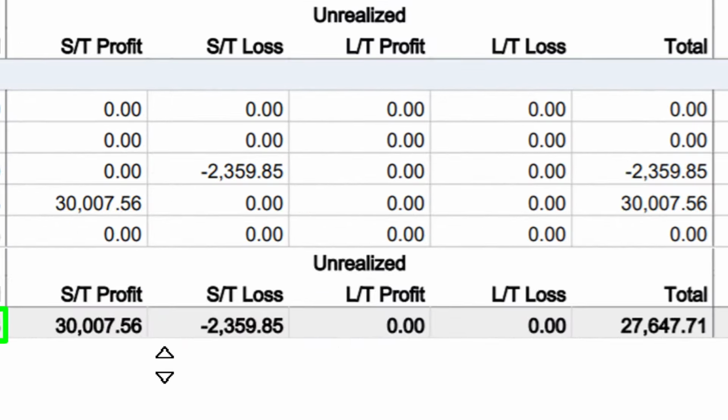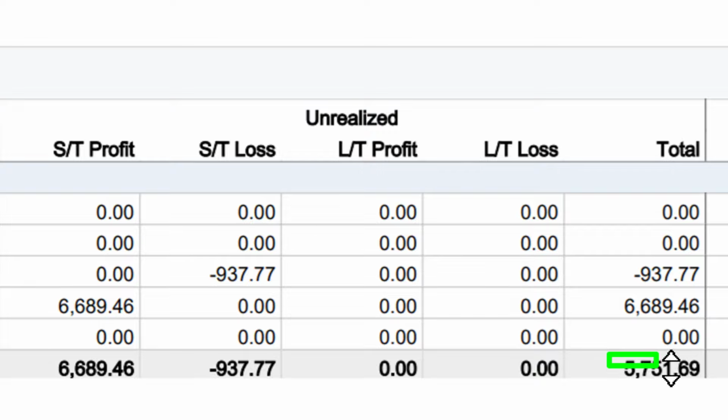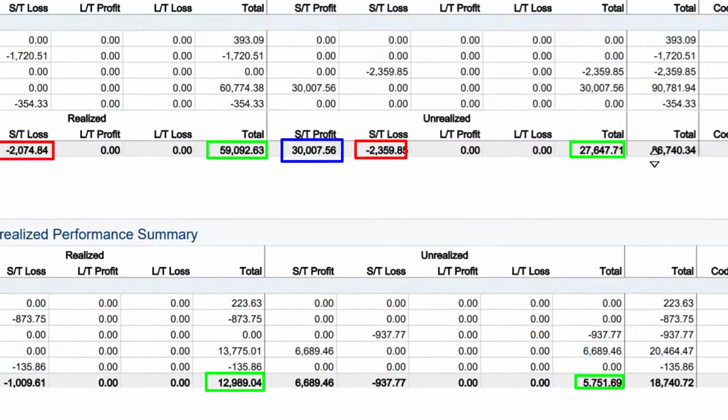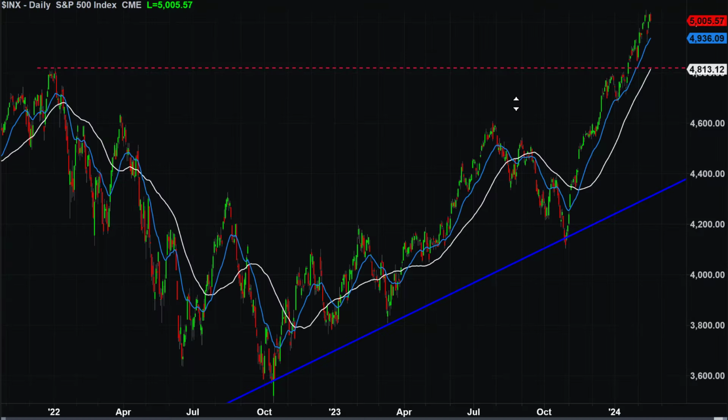Now, as far as the unrealized profits this year, it is about £30,000. There's about £2,000 of unrealized loss, which produces a net unrealized gain of about £27,000, with in the second account about £5,000 also of unrealized gains. That's a combined total of about £33,000 or about $41,000. And I'm going to explain why I'm planning to take off more profits in the next few weeks, depending on what the market does here.